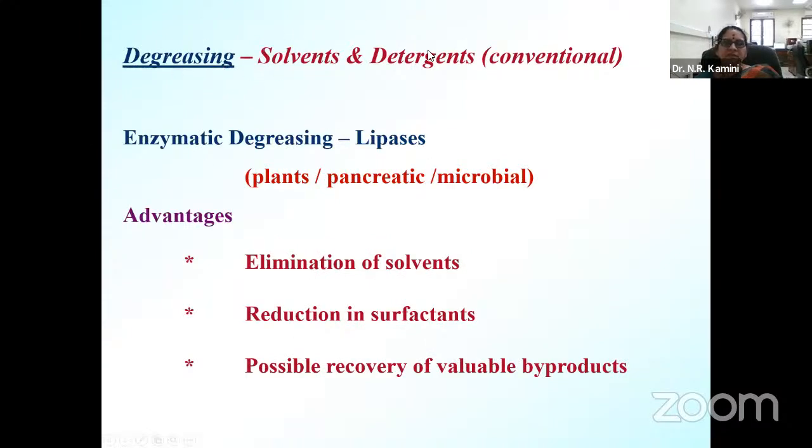Considering degreasing, in the conventional chemical method, solvents and detergents are used. For enzymatic degreasing, lipases could be used. These lipases could be produced from plants, animals, from pancreas, and from microbial sources. The advantages of enzymatic degreasing are elimination of solvents, reduction in surfactant, and possible recovery of valuable byproducts.